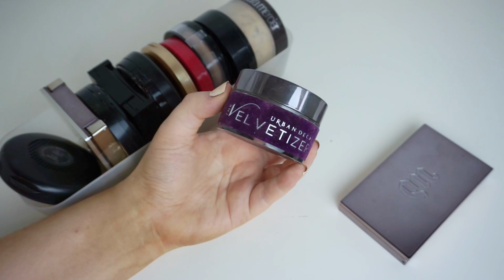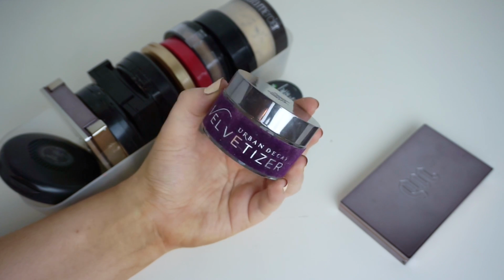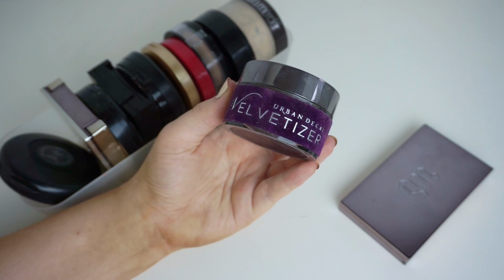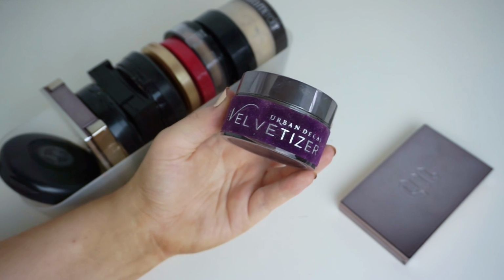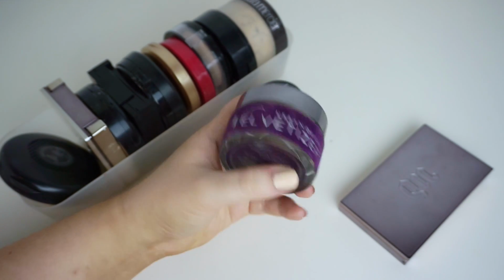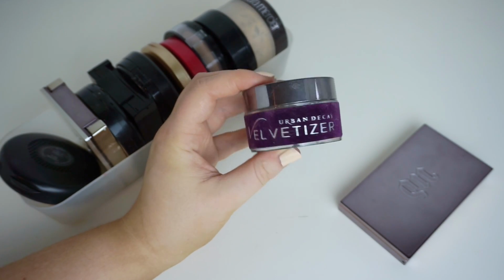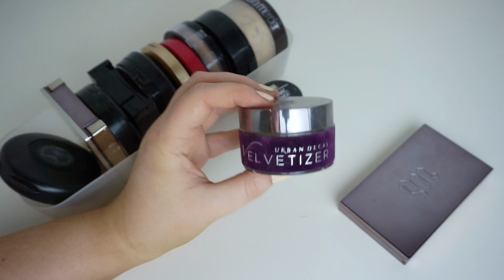Then we have the new Velvetizer from Urban Decay, which I'm definitely not gonna get rid of. I definitely want to give this one a few more shots and try it out, and I actually did a full video using this one, testing it out on my face, mixing it in with my foundation, using it as a setting powder. So if you want to see that video, I will link it on the screen right now. But this powder I'm definitely keeping.